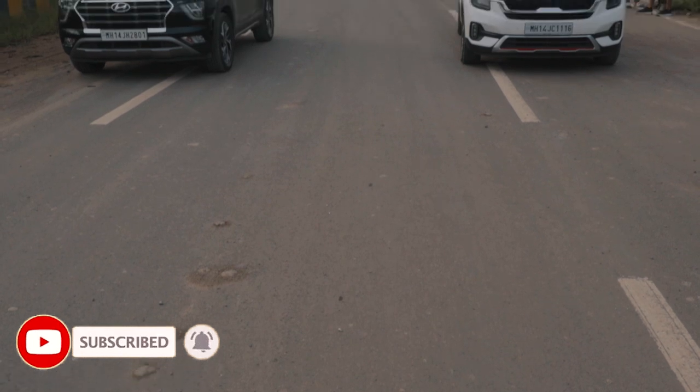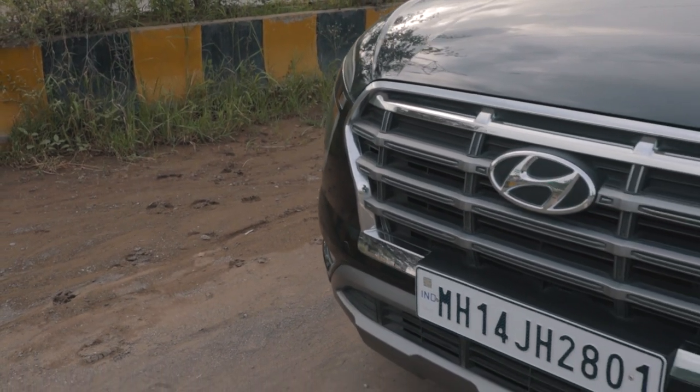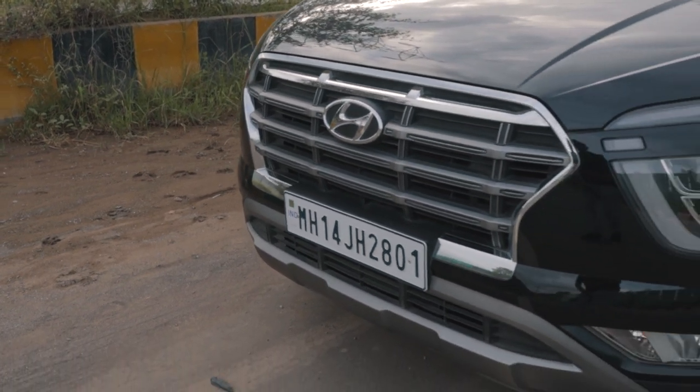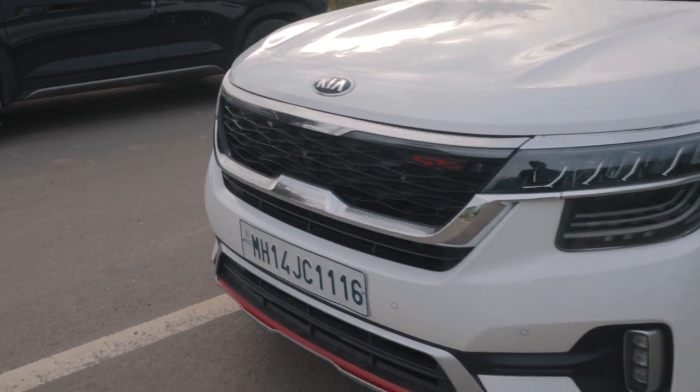Since both the Creta and the Seltos are the same car on paper, it all comes down to the drivers. So we decided to just have one run, and the winner takes home the bragging rights.